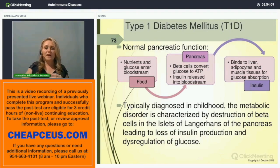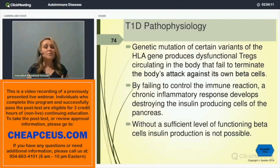They're finding that there is a genetic mutation, particularly of the HLA gene, that is really responsible for encoding those T regulator cells. And those T regulator cells are not functioning properly. They're recognizing the beta cells in the islets of Langerhans in the pancreas as abnormal, and they start attacking them and causing this inflammatory autoimmune response.